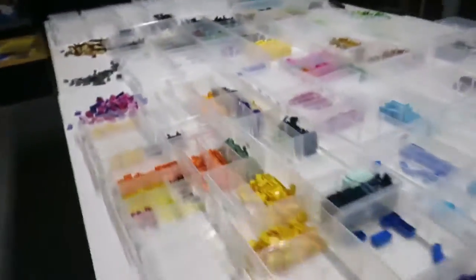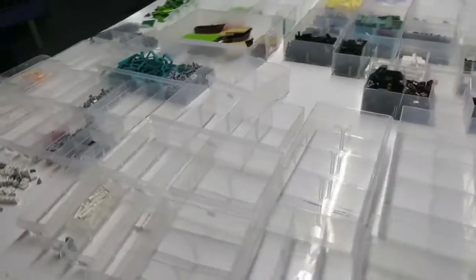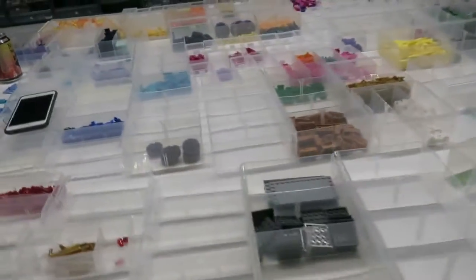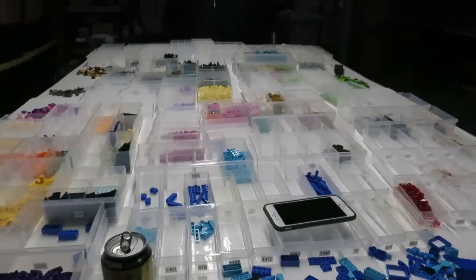I'm glad I didn't buy more of these. Honestly, I probably won't buy them again, because this is not the direction of my store that I want it to go into. I'd like to have a good selection of pieces, but parting out 900 parts in a set is not exactly how I want to run the store. So we'll get this done for now.